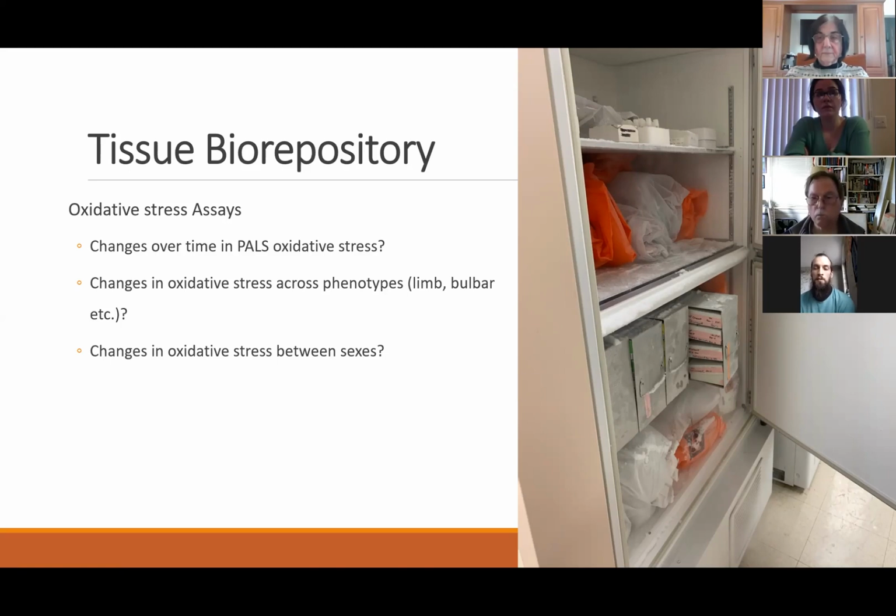We're also seeing if there's any change in oxidative stress across those phenotypes that Dr. Patterson just touched on: if it was limb, speech and swallowing onset, upper motor neuron, lower motor neuron, et cetera. And then we're also going to look at whether there are any changes in oxidative stress between male and female as well. We're working real hard on those in the lab and staying busy through these times.